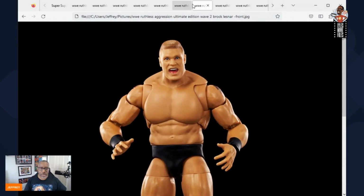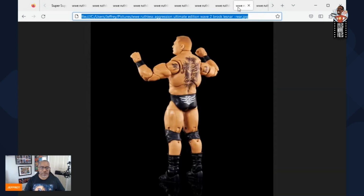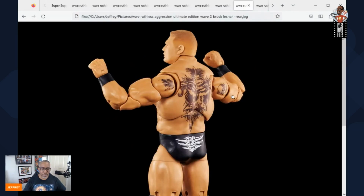Lots of good detail on the body sculpt. And he has a little bit more accessories. So he actually does have 3 head sculpts, 3 additional ones. That's good. He's got the t-shirt, which he will wear a lot during that time period, different hands, and he's got fists. He's got the title. I guess this is just a regular one, not the special undisputed or whatever. This is him with the world title, and all that great back tattoo detail. That was a tongue twister for whatever reason.